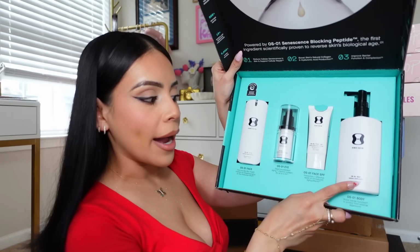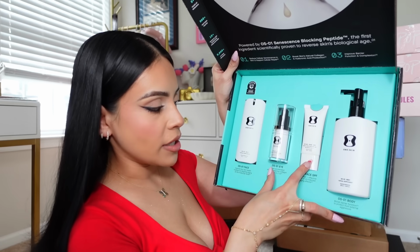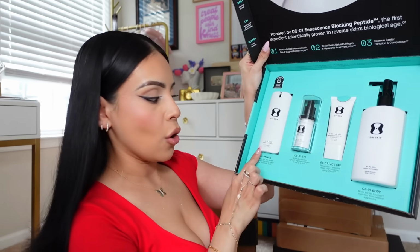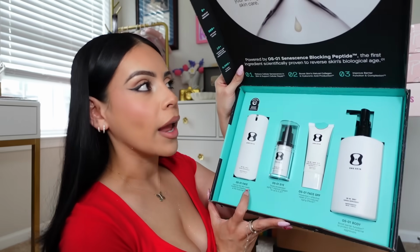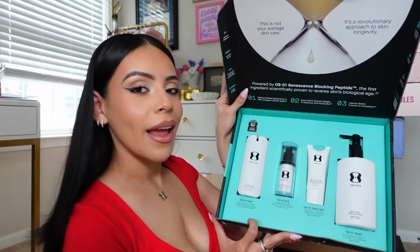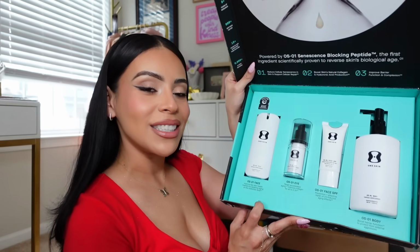We have a body topical supplement. We have face SPF, an eye cream, and then also a face supplement. Interesting. Let me know if you guys have tried this brand, but it looks really good. Again, it's from One Skin. Thank you so much. This next package is a mystery. I don't know. Let's open it up and see.